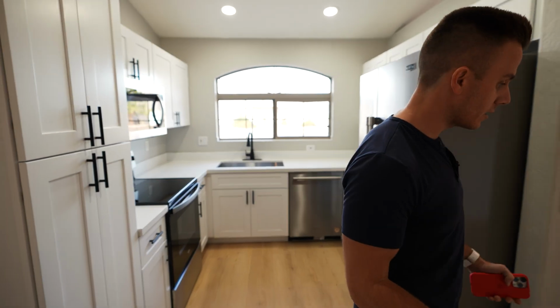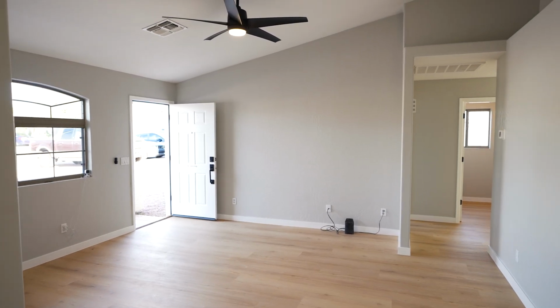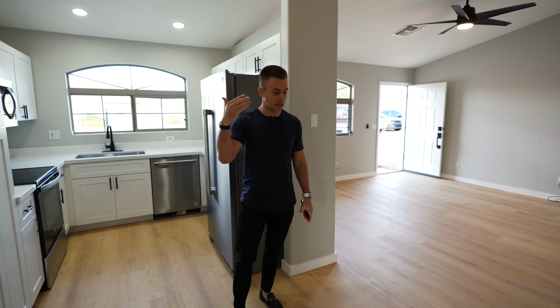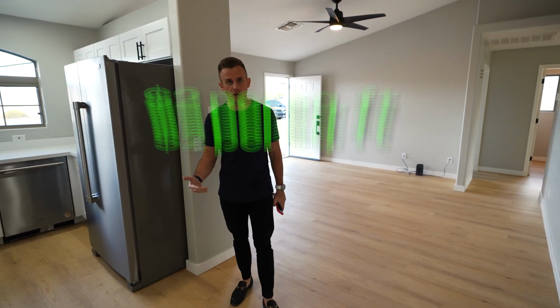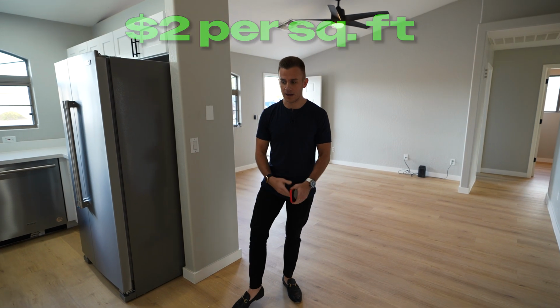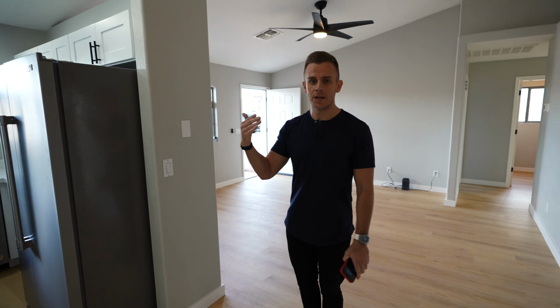As you can tell, we did new flooring. This is just LVP flooring, real cheap. Again, it looks incredible, right? This is what buyers are looking for right now, but it was only $2 a square foot. And then obviously you have labor on top of that, which is super, super cheap.